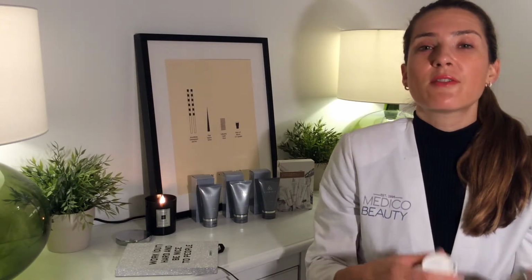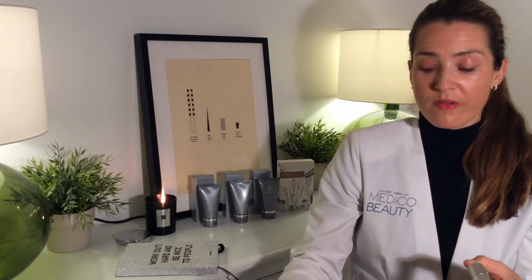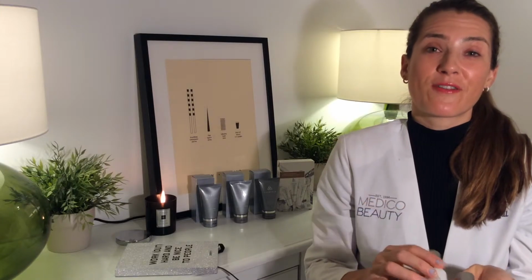So I actually like to mix CPR serum and Pure C together for even more of an antioxidant boost, and you can do that at least once a day. So just 6 shakes mixed in with your CPR, or if you prefer and you are someone who's more mature, you can mix it in with your Firm serum.